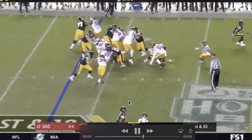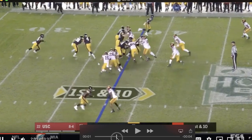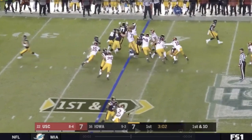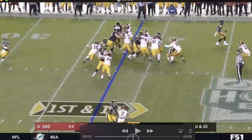You see him right here clearing his man out of the way, and it wasn't a big game because once again there was weak side help right here by, I think, number 15. So yeah, you see Wirfs right here doing a really nice job creating this hole. So this guy has the strength to clear out running lanes, and obviously the NFL defenses are different, and guys are going to be a little bigger and stronger.